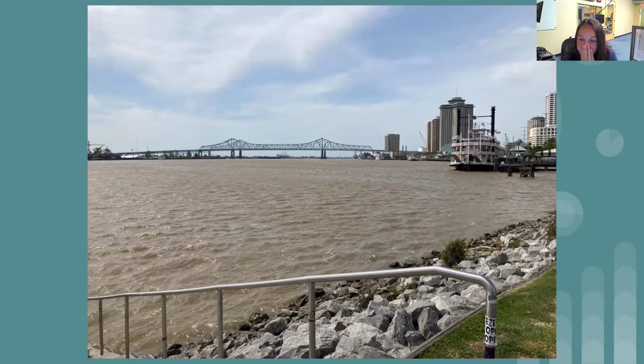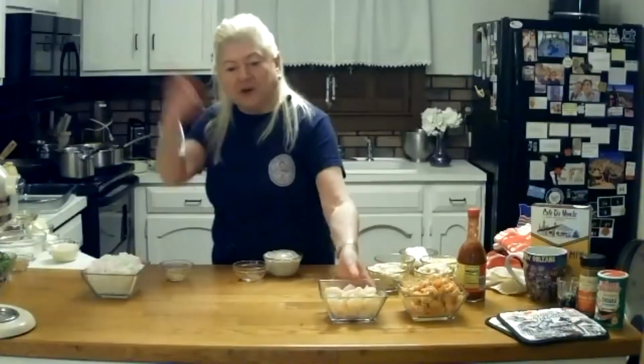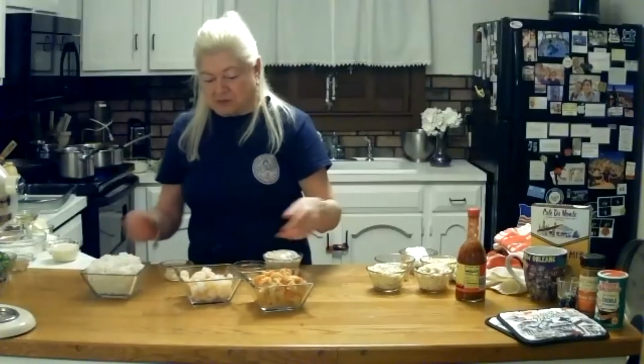Yes, and that is a ferry that they give tours on every day, and the ferry plays music. So if you're walking by there, you hear the music playing, and then you go out on the cruise on the river, which is pretty fun.